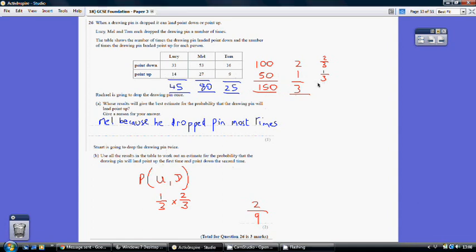So this is the information I'm going to use. This is the probability that it lands point down, and this is the probability that it lands point up. Now, Stuart is going to drop the drawing pin twice, so he needs it to land up and then down. As it's an and, we use multiplication. So up is a third, times point down, 2/3, gives us this. You can just pop it into your calculator, but it's an easy one to do in your head. Multiplying fractions is just top times top and bottom times bottom. So that's 2/9.